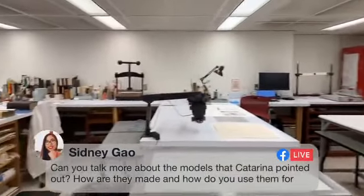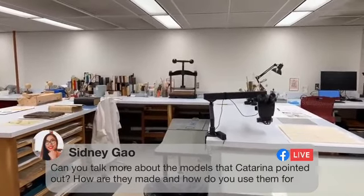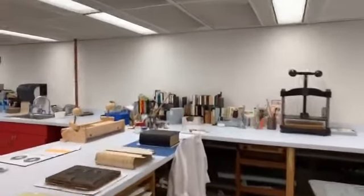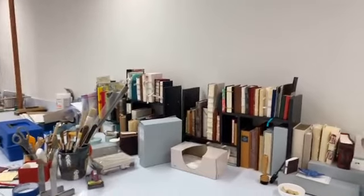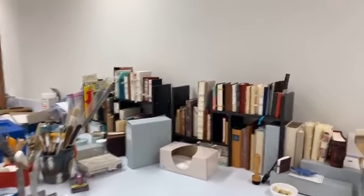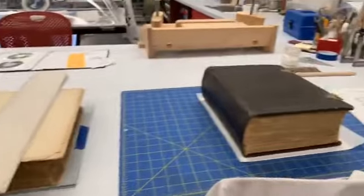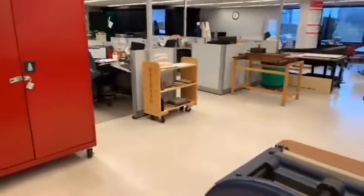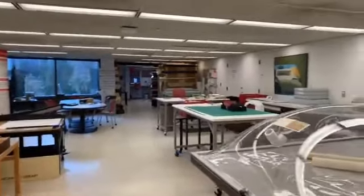Cool. Okay, we have another question. Can you talk more about the models that Katerina pointed out? How are they made and how do you use them? All right. So all of us create a variety of models whenever we're learning something new. Here are Katerina's and my model collection. I don't think this is even all of them. But anytime we're doing a treatment that's kind of new, here are some of the things on Katerina's bench, we will practice it out on a non-collection item, finesse it, get it just right. It's especially important for really rare items, but also anytime we're learning something brand new.